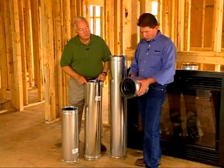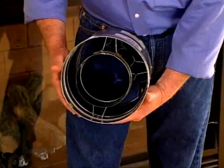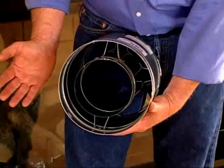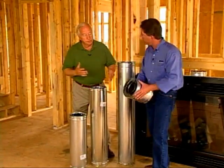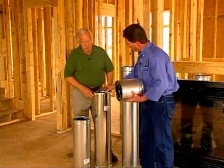Direct vents use what we call a coaxial vent, which means that you have an inner pipe and an outer pipe. The hot flue gases that are generated by the fire exit through the flue, and then the fresh air to supply the fire comes in from the outer. And so these all connect in what way? Well, we use a twist lock design, Bob, and let me show you how that works.